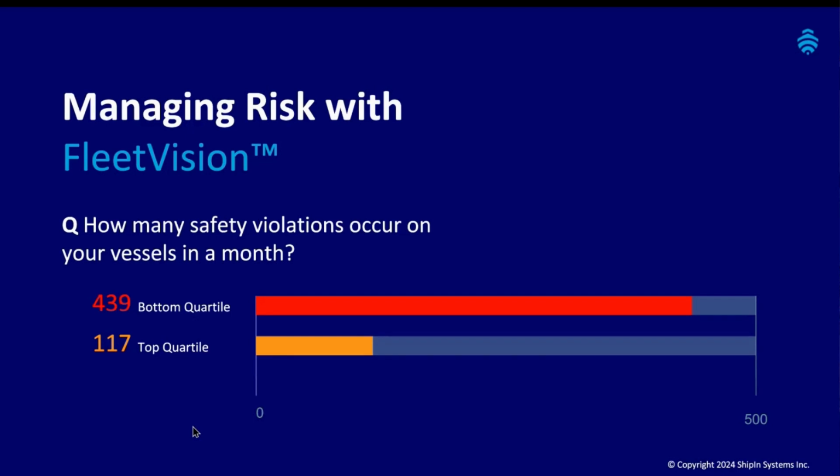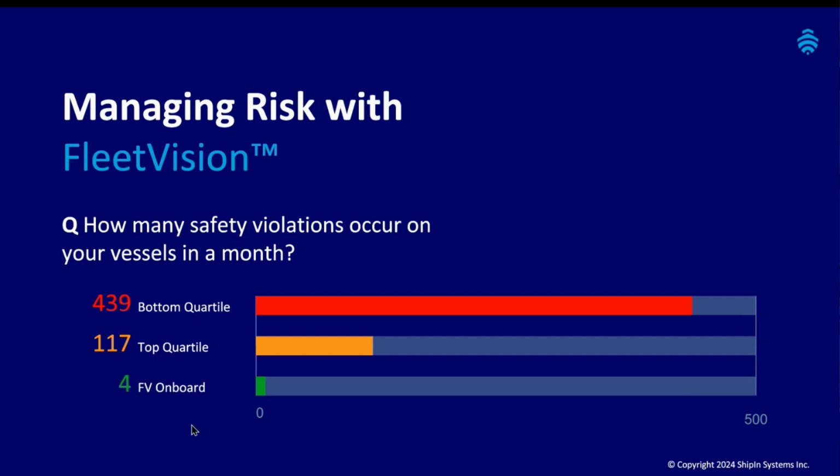So a very wide gap, but still 4 times a day that you are seeing unsafe behavior, unsafe acts taking place. Once Fleet Vision is deployed and onboarded to the crew, what we are seeing is on average 4 per month with the platform on. From our perspective, looking at the anomalies, it's quite a significant improvement when you consider the pressure of the tasks that seafarers are experiencing today.